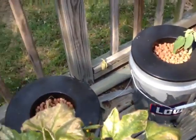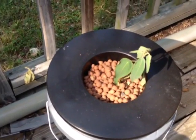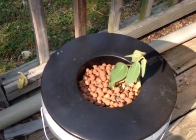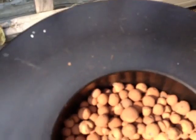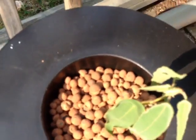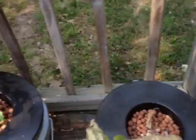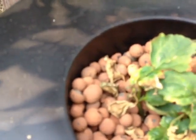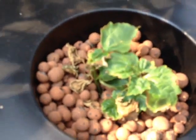Well, also to update, I put the, my brain's going here, I put the eucalyptus in. It's had some leaves die off, but it's put on new leaves, so I'm not too worried about that. Patchouli has also kicked the bucket on some leaves, but the other leaves seem to be doing fine.